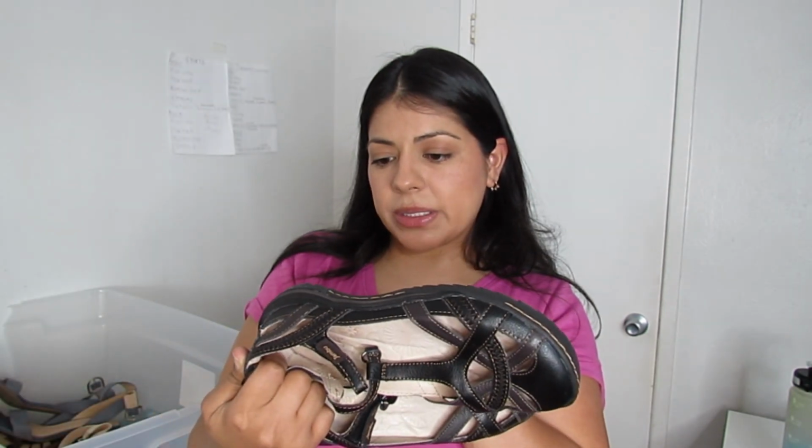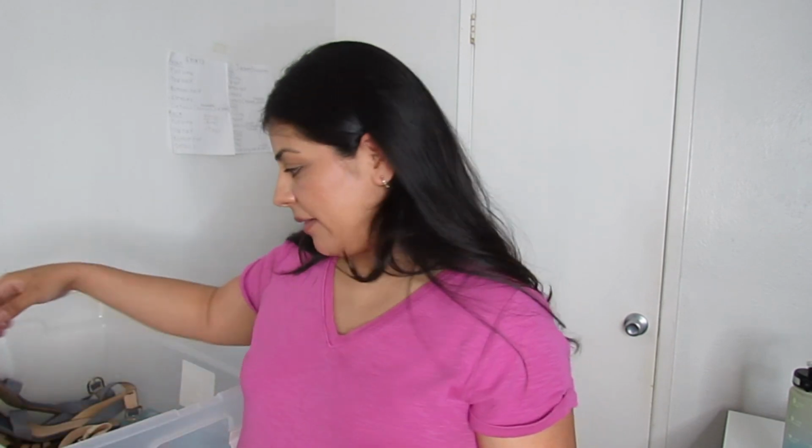It says All Terra design here at the bottom. That has something to do with the bottoms being extra grippy, like them having good grip.